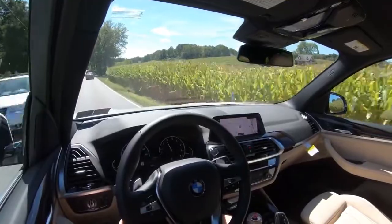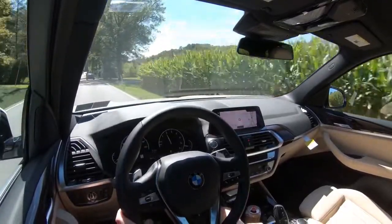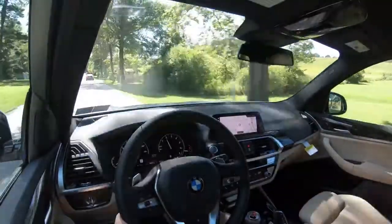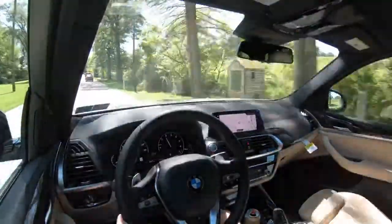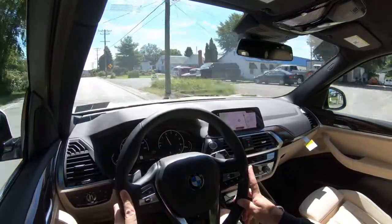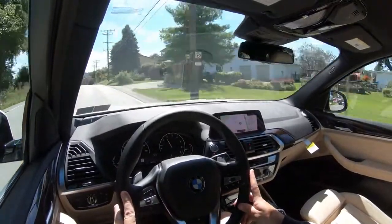I did want to also mention there is a dynamic handling package that goes for $1,400 that is available for the 30i. That gives you an adaptive damping suspension and variable sport steering. This is one I would certainly recommend for the 30i, because that adaptive damping suspension monitors each shock absorber individually, not only giving you a smoother ride, but also tightening up the suspension during heavy cornering as well. So really giving you the best of both worlds.